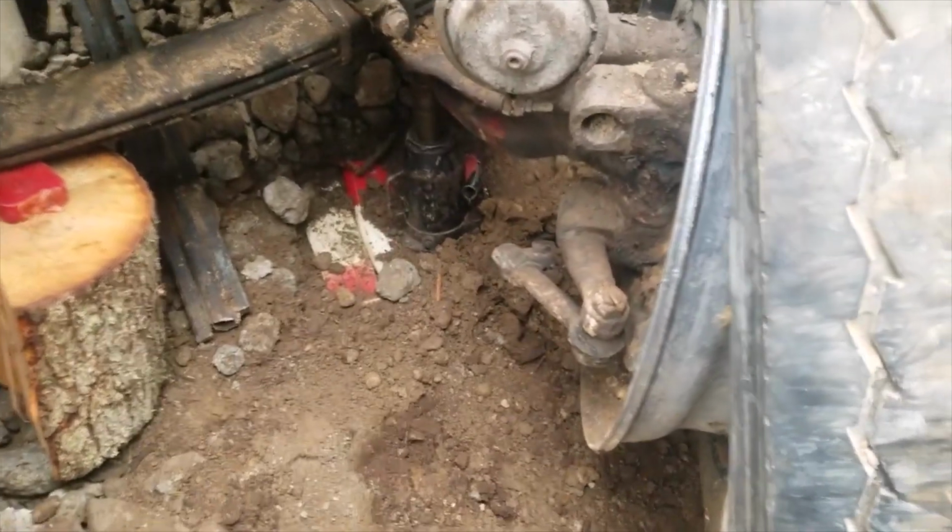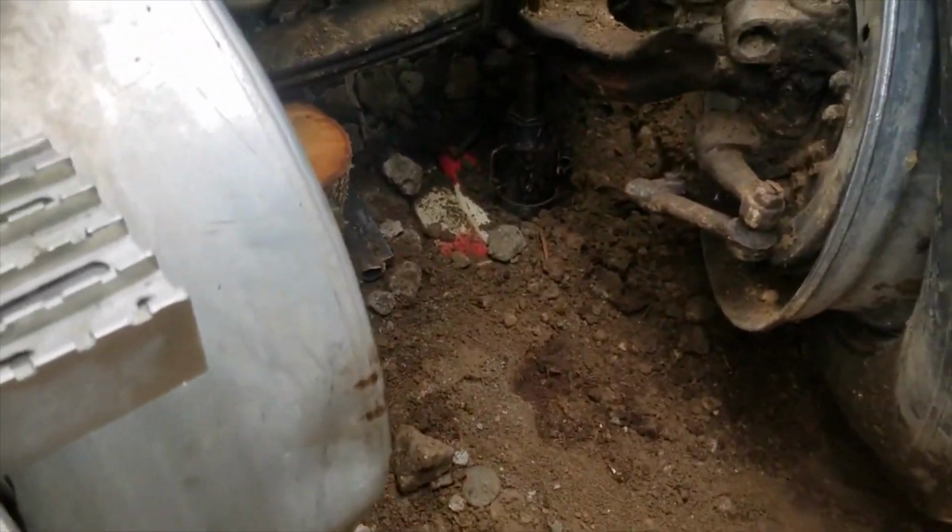Okay, folks, it's been about an hour and a half of digging and jacking and digging and jacking. I don't know whose idea it was to put 2 to 4 concrete down and then have to dig it out, but anyhow, just to give you an idea of the damage. Looks like it is just the tie rod broke.